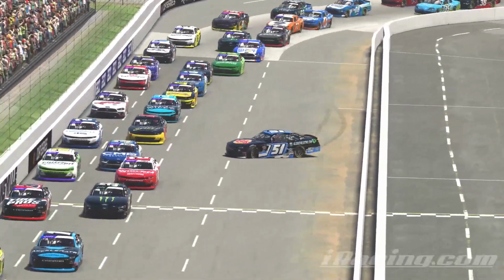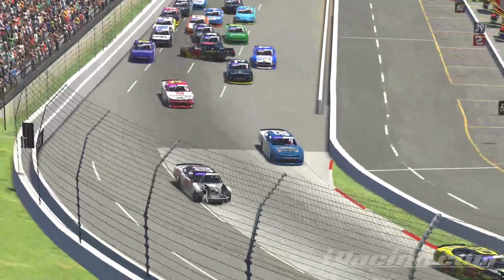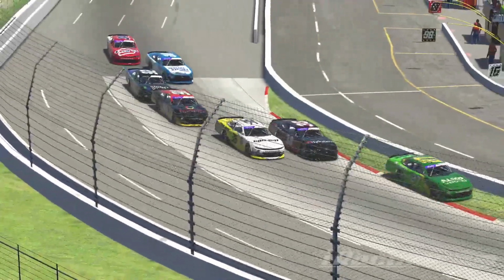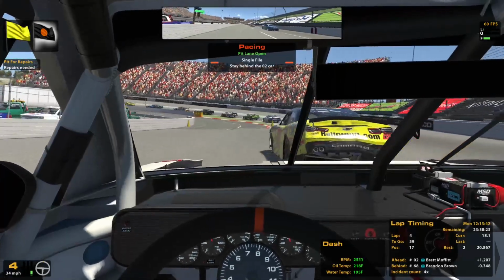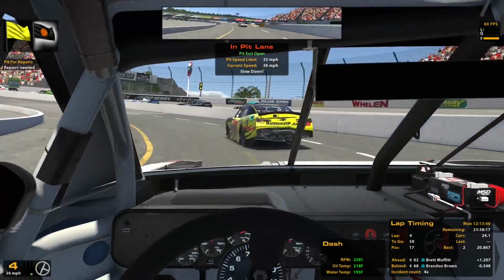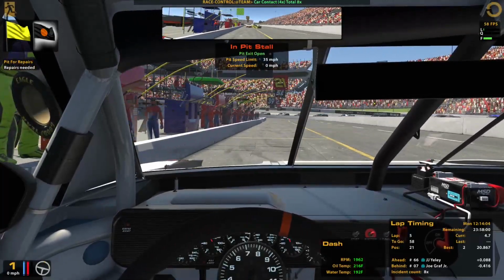As you can see from the replay here, the 51 just gets hit, comes back up the track, and the 48 about flips down the front stretch. And you can see our car is destroyed. And to be honest, yeah, the rest of this race is pretty much a sum up of what happened in the front end. Look at that. We even got the black flag for the car having too much damage. And it sucks. I mean, we were coming off of a decent day at Richmond, and I truly felt that we could have done something if we had just kept this car clean.